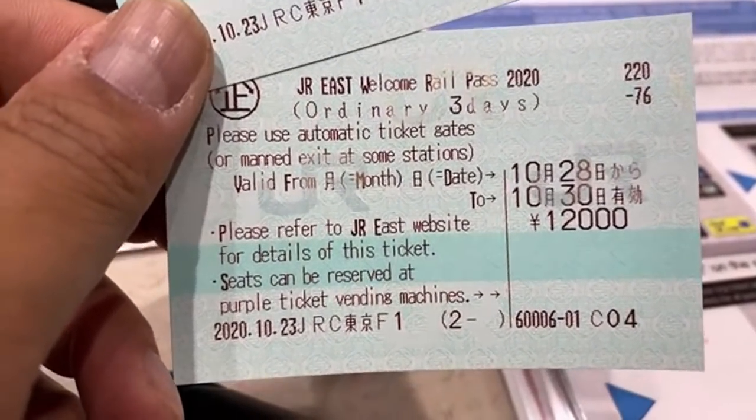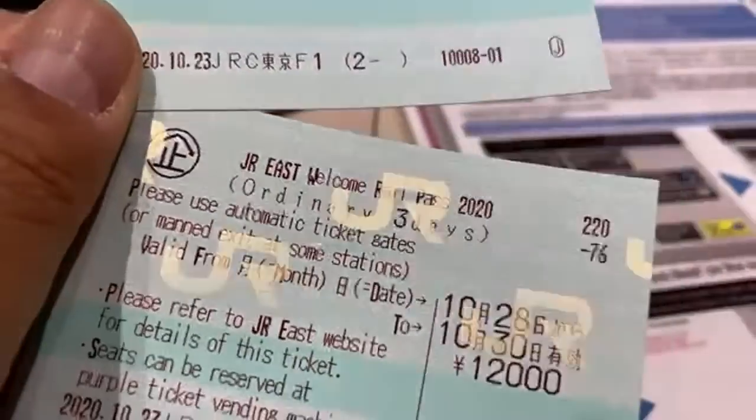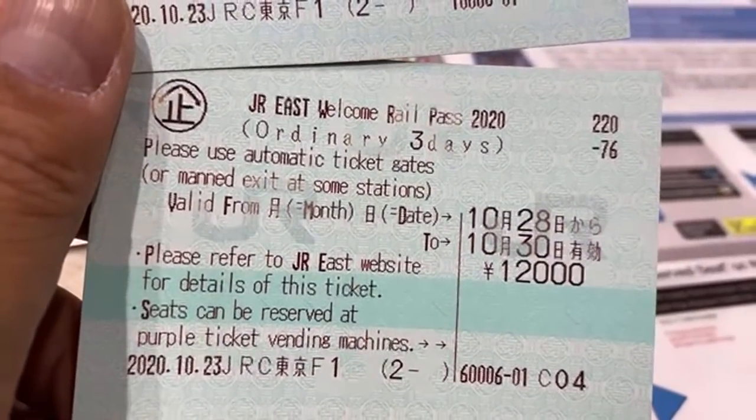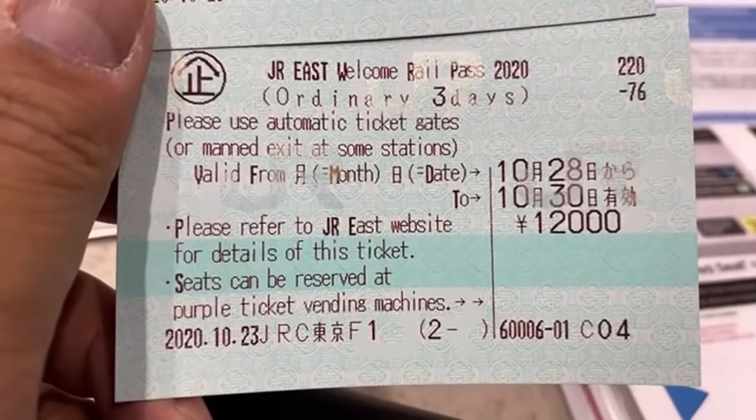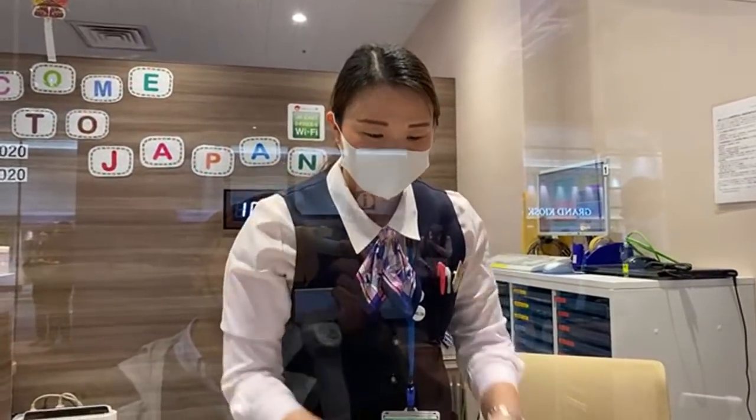Wow, this is such a steal. I'm so excited. So this is the new JR East welcome pass. Right now I'm holding it in my hands. 12,000 yen for 3 days of unlimited travel that goes all the way up to Shin Aomori, unlocking all of Tohoku. You've made my dreams come true. Sake, Wagyu, Soba, Yamadera, shrines and temples in autumn colors, skiing eventually. Wow, it's unlocked all. This is amazing.